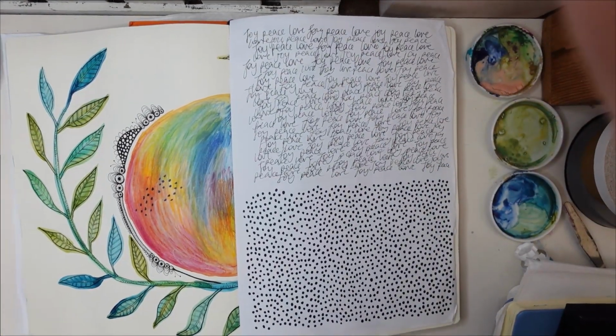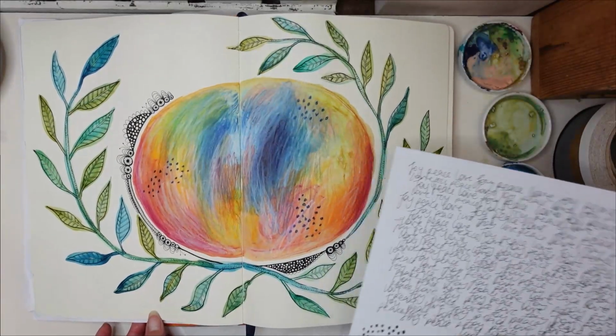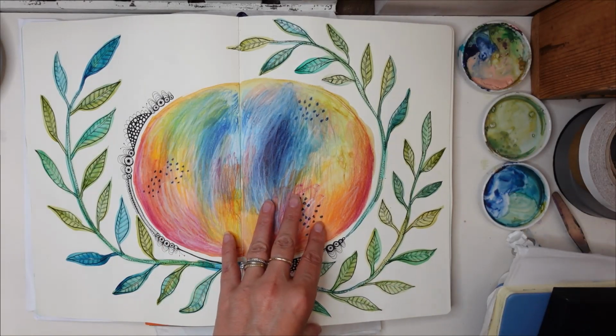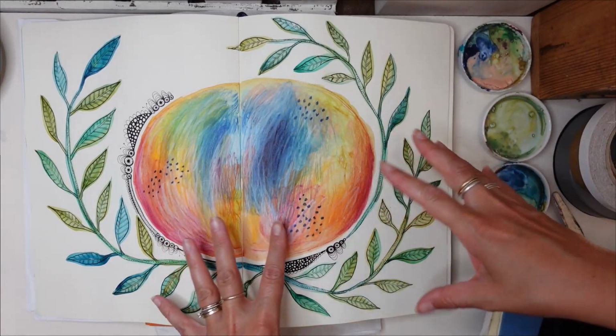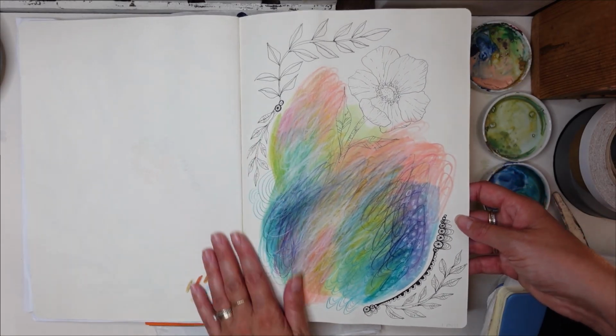I'm just going to lift the camera up a little bit. So this is my large moleskin. This was the last spread that I showed you. And I've really loved this colour exploration and just playing, splurging, splodging, layering. So yummy. So yeah, more colour explorations.